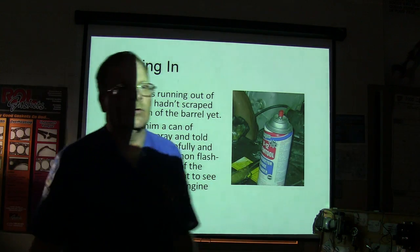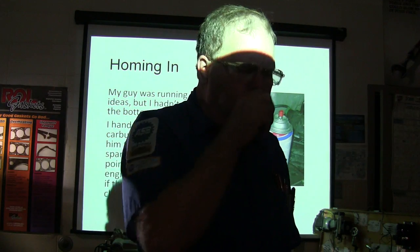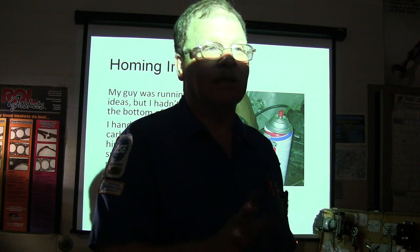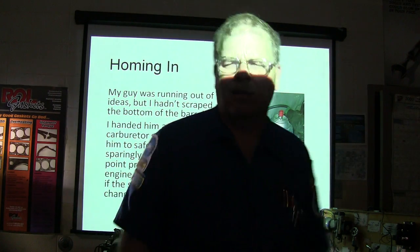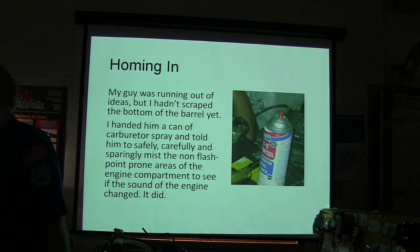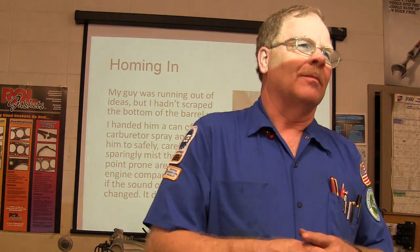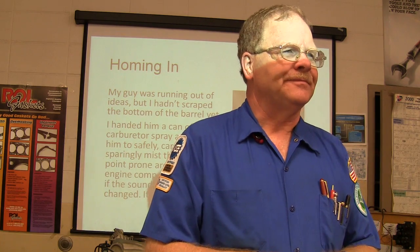What is a flashpoint prone area? That's the exhaust. If you're spraying the exhaust, and the exhaust is hotter than the flash point of the stuff you're spraying, it can cause a fire. And whenever a fire happens in the engine compartment, let me tell you what happens if you're working in a shop. Let's say you do something and cause the engine compartment to catch fire while you're working on it, and it burns a bunch of wires and stuff.